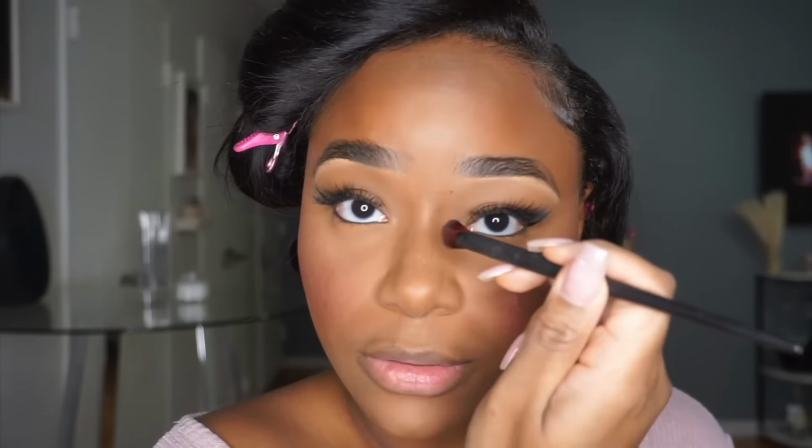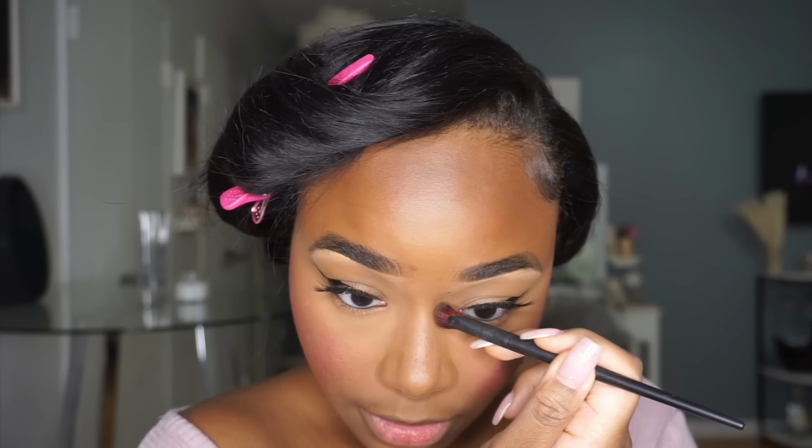And then I take that same bronzer and sculpt my nose just a little bit. I don't like to do too much because I like to still look like myself even when I take my makeup off. So I try not to overdo it, just a little bit. I'm gonna do it in the mirror.